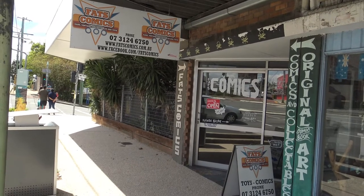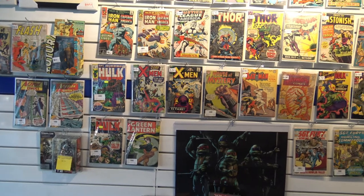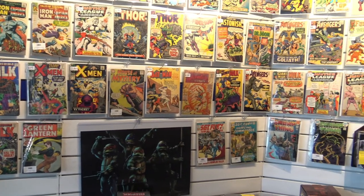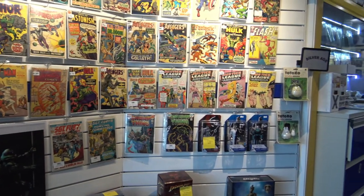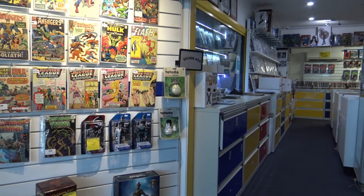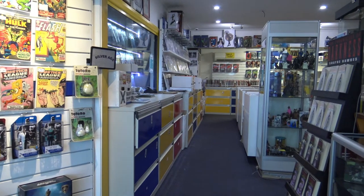It's a pretty cool store, I really like this store. It speaks for itself pretty much. It's really clean and tidy. It's got everything you need, a bunch of back issues, $2 bins, everything's organised where you need it to be, really friendly staff. I don't know what else I can say about Fats apart from how much I want to go there again and spend a bunch more money.